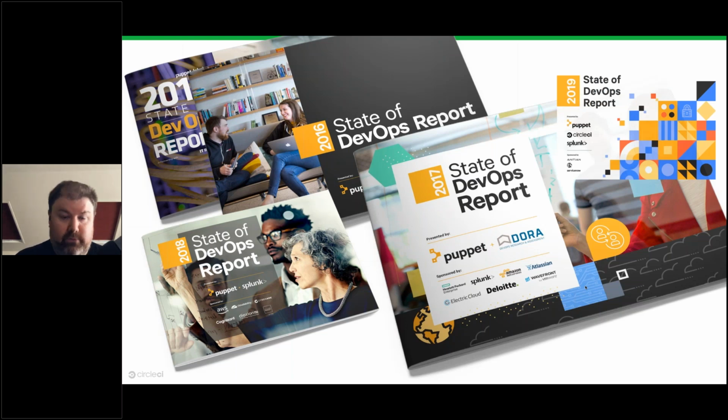I worked at Puppet for a long time, and they were the people that started this. And I worked with them on a number of these questions and analysis and kind of how teams are working and what makes a team high-performing versus a team that's maybe medium-performing or a team that's less successful. And you ask a whole bunch of questions and you learn a whole lot about the way teams work.